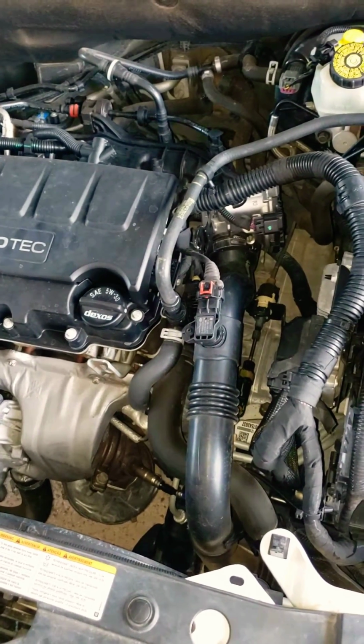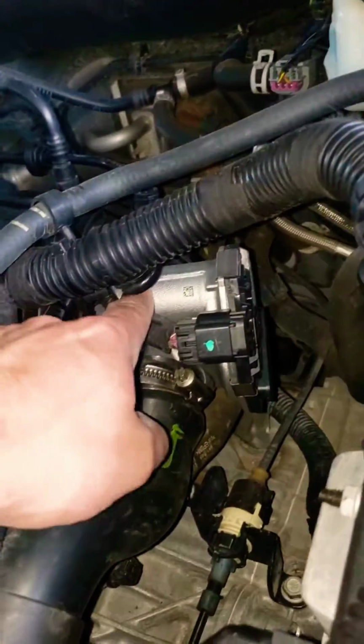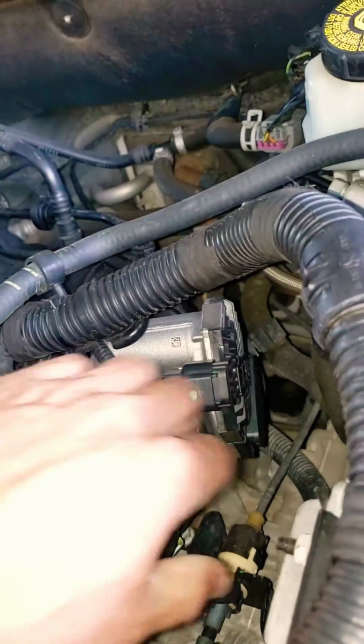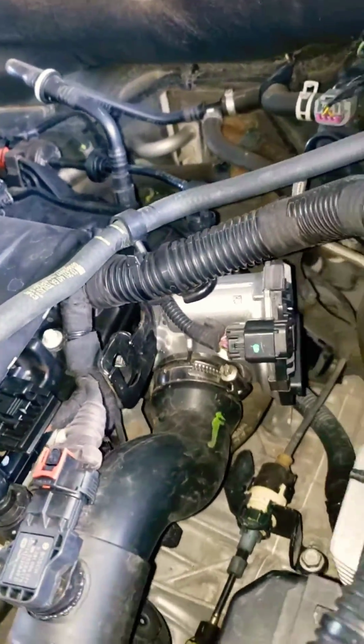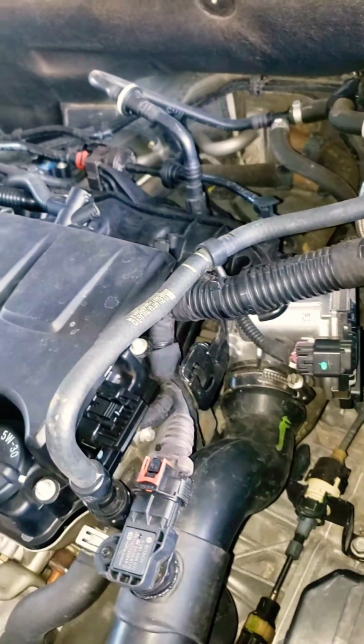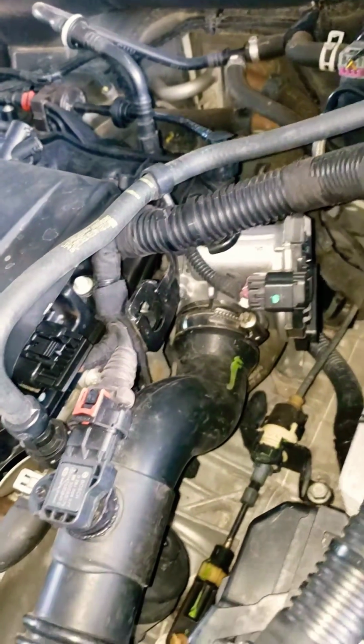So I went and got a new throttle body. And for those of you wondering what the throttle body is, it's this piece right here. This whole piece right here. That's your throttle body. And I swapped it out, and that fixed our issue. And it was actually quite easy to replace.